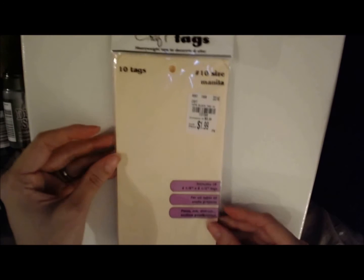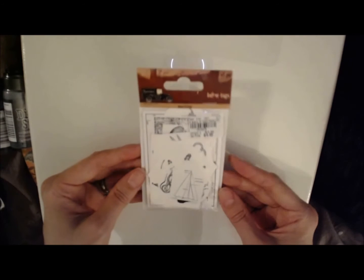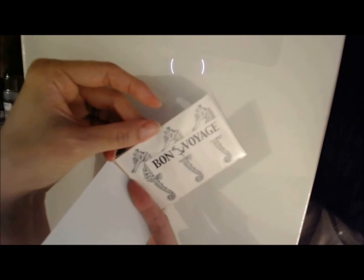I got another set of their craft tags, and you'll see later on I got an even more giant set. This is the large set, so that's the number 10 set. They're also quite large. This is also, I believe, the Maritime theme. This is Seven Gypsies, and it's just assorted ephemera, and it was only $1.